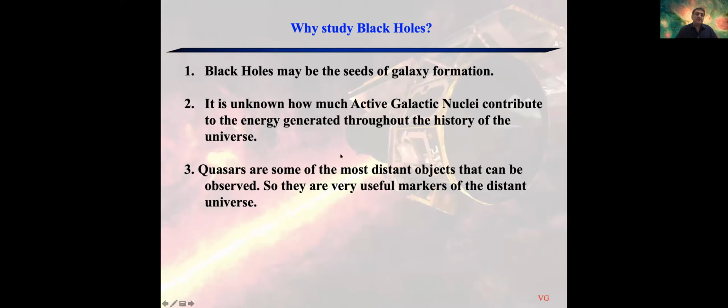So still, why study black holes in this case, particularly for extragalactic purposes? Well, they may be the seeds of galaxy formation. And we want to know how much energy is being generated in the universe, and it's unknown how much active galactic nuclei contribute to the energy generated throughout the history of the universe.